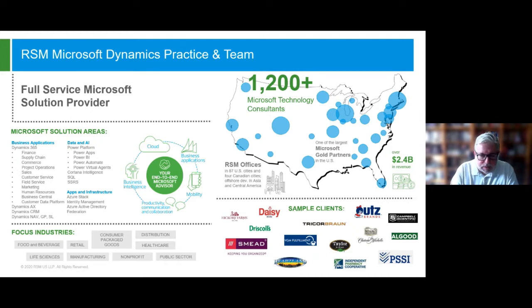Our focus industries really are tied to food and beverage, consumer packaged goods, nonprofit, life sciences, and distribution and healthcare. We're very strong in the food and beverage area, especially.